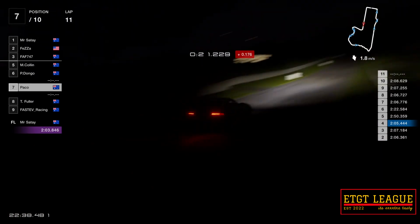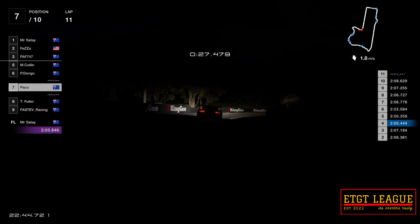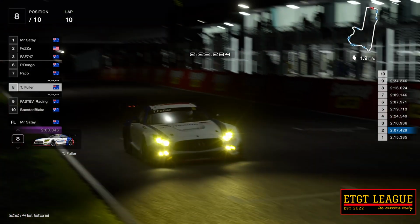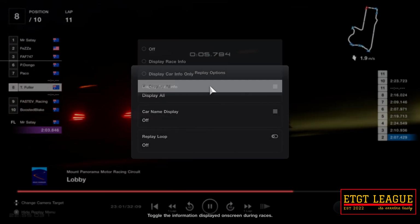of the next car, which is Trent Fuller, who just pitted though. He put new tyres on the car. I'm assuming he put softs on. Used the mediums, and now he's put the softs on as he is crossing the line to start lap 11. We'll just check what Trent Fuller's put on. Yeah, he's put the mediums back on. Okay.